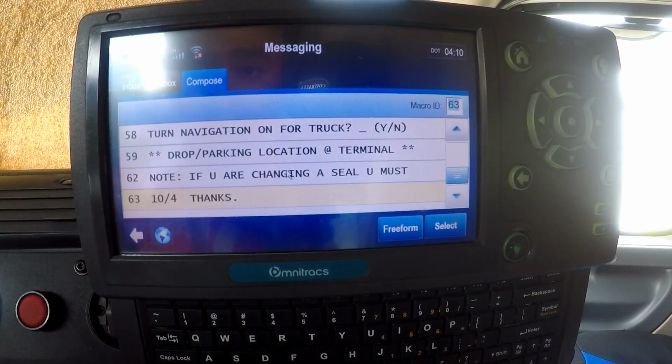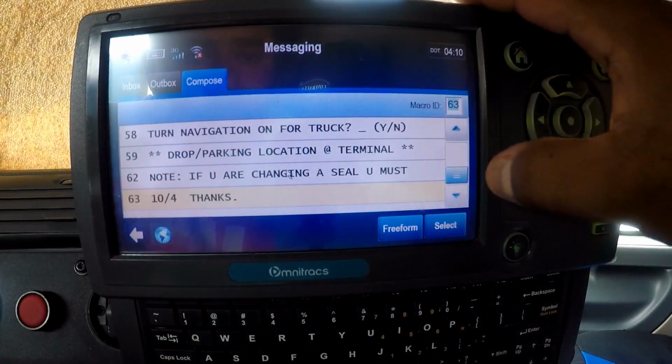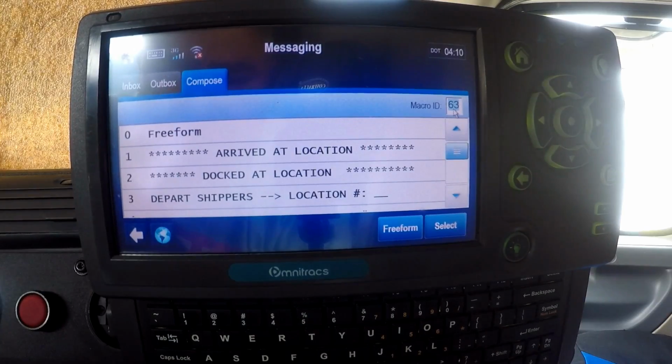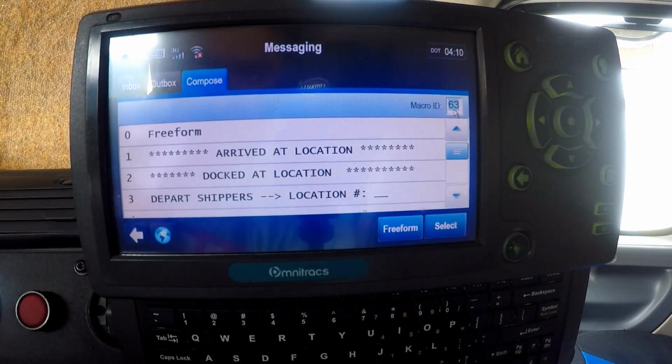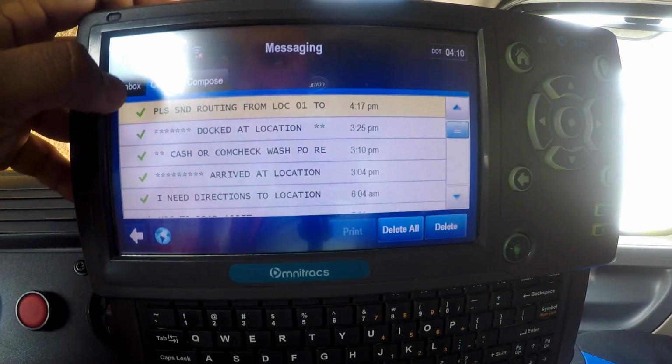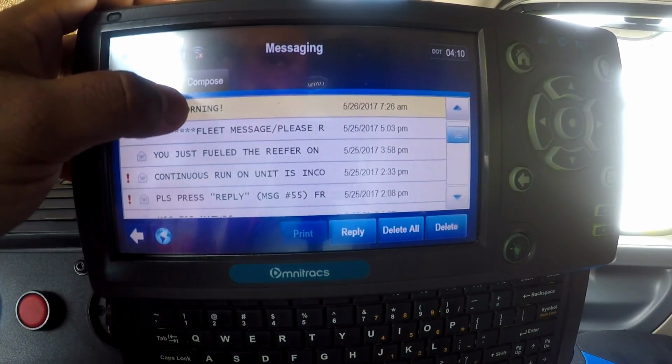So that's it, guys. Those are the different macros on the truck. Freeform is you type it in yourself and so on, all right? And then outbox is whatever messages you've sent. Inbox is whatever messages you got coming in.